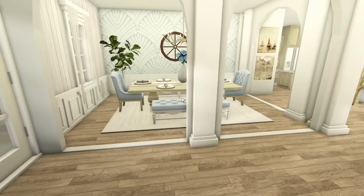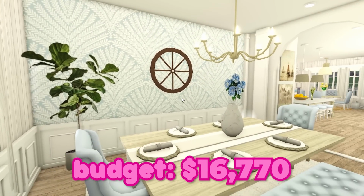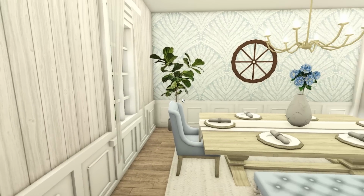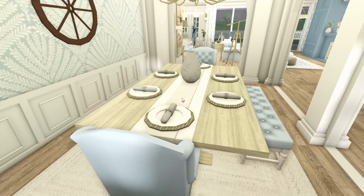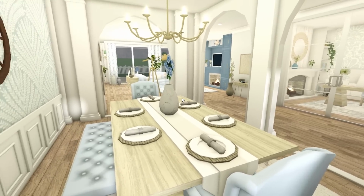And then if you go right across, this is the dining room. We didn't get to change the color of the wheel, which is really frustrating, but it's okay. There's not much going on here because we didn't have a budget. I would have added cups and things just to make the table look more full.